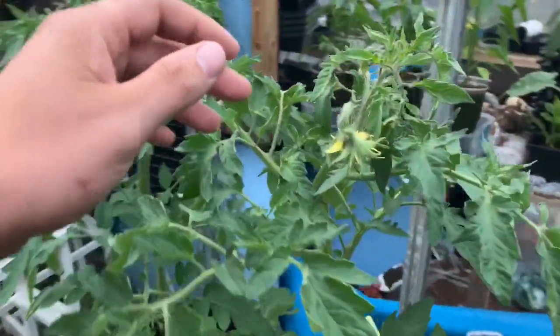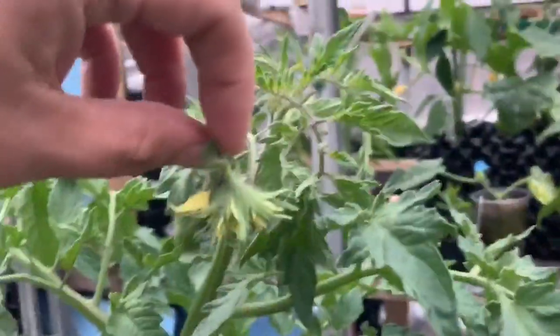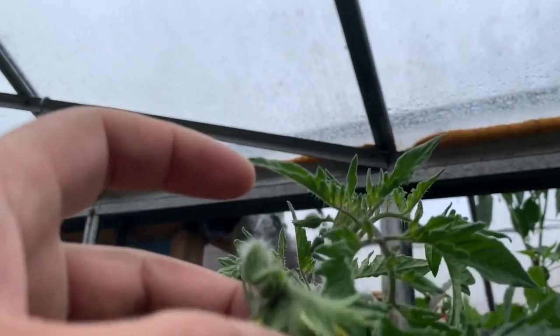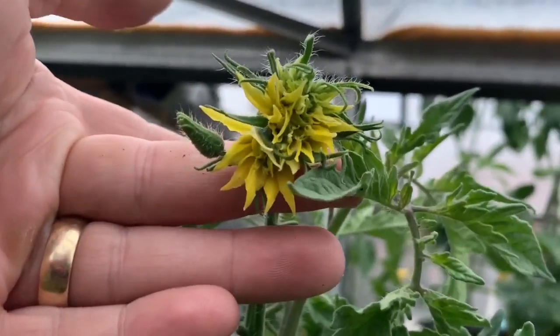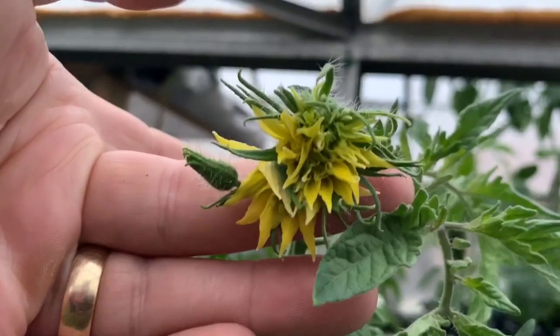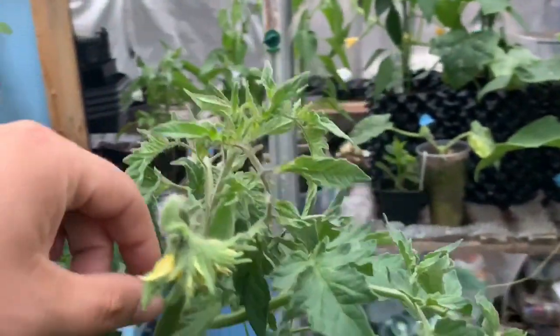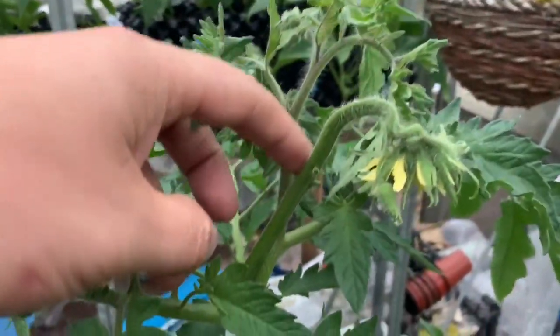So, I got this one. Now, I don't want to touch it too much. So, I got that one on here. Let's see if I can move it up. There we go. It says 3 or 4 on there. That should be a good one as long as it sets. Nice stem on it as well. It's basically got its own stem on there.